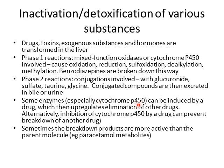This especially happens with cytochrome P450, whereby when you have a drug that is broken down by cytochrome P450, the hepatocytes will reflexively start making more of that cytochrome P450. And that will then upregulate the elimination of any other drug that is broken down by cytochrome P450. Alternatively, some drugs inhibit cytochrome P450, and that prevents the breakdown of another drug.